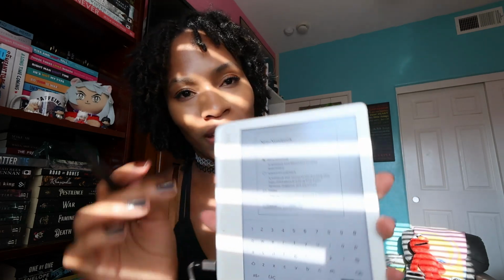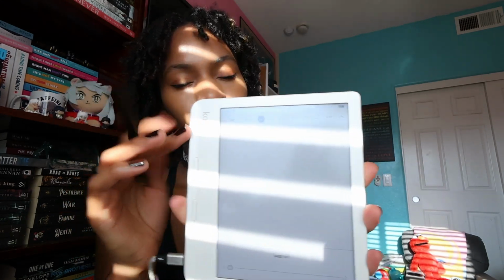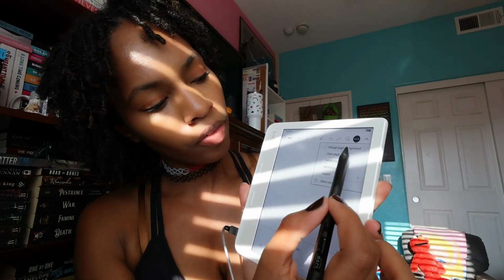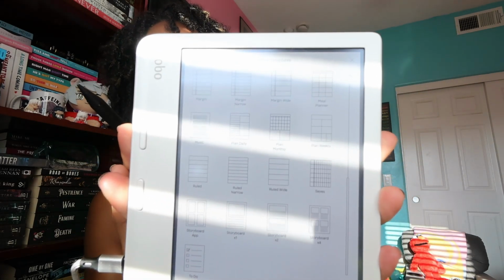Now I'm going to go to a basic notebook option. Again, I'm just going to title this Test, Save. Now, this is how it's going to look at first. Just blank. I'm going to click right there. These are all of my options. I can change the page background. Those are all the different options that you have.